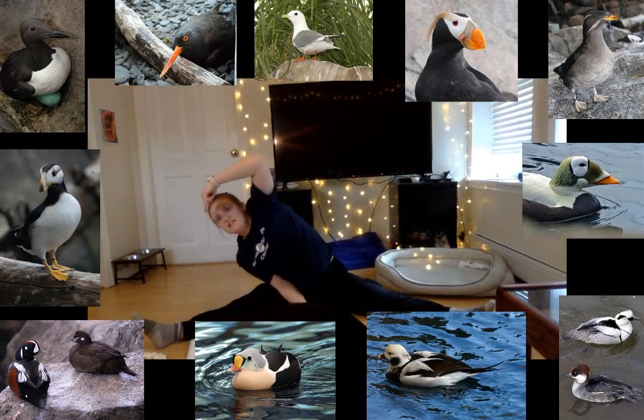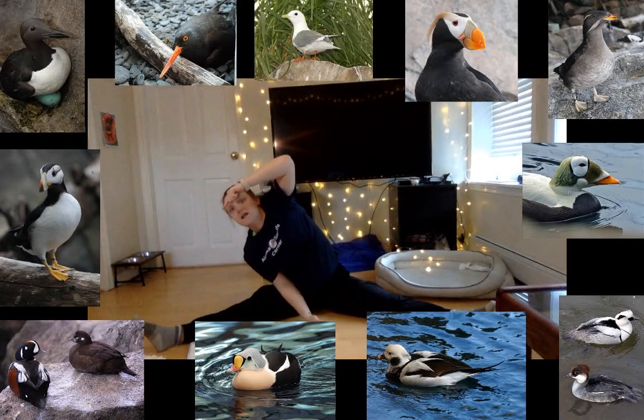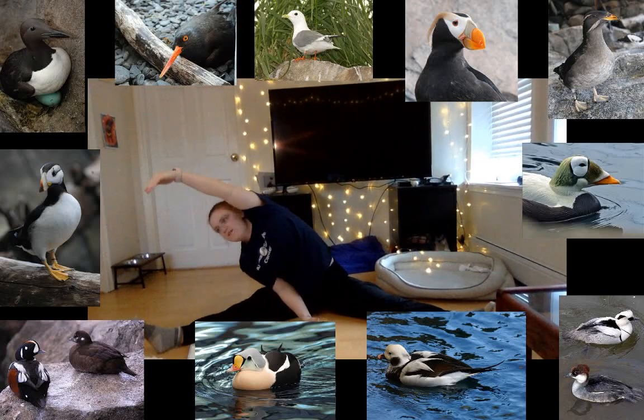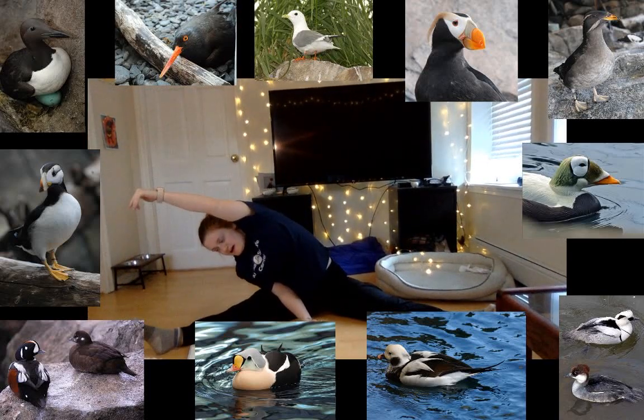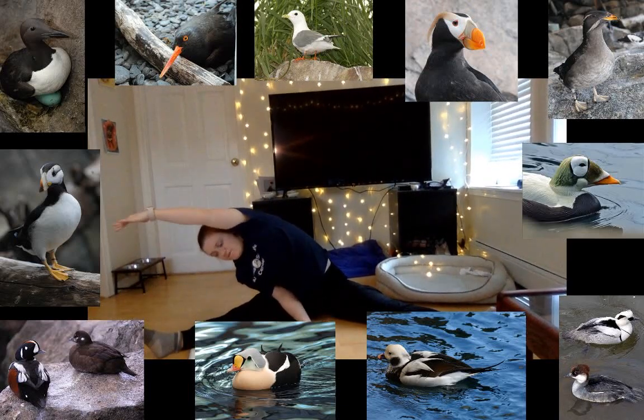And I will talk about this bird right here, which is a king eider. These birds are beautiful. They're very, very easily identifiable here at the SeaLife Center. If you ever come to our aviary, I think that these are some gorgeous birds. So, king eiders for you.